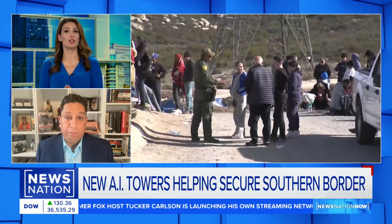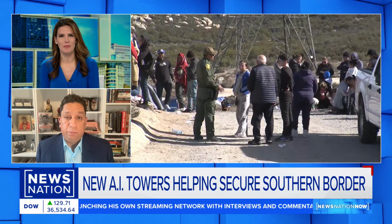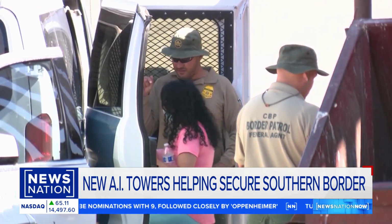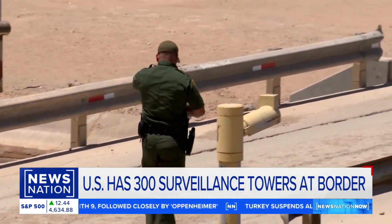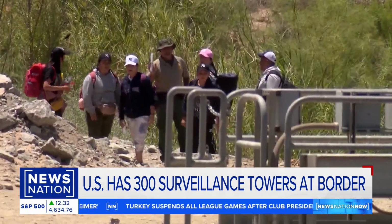So we've talked to so many in U.S. Customs and Border Protection. So many are frustrated by what they're calling a lack of action from the Biden administration. Some say there isn't a willingness to take immediate action at the border. Do you think this technology may, at the very least, present the administration with more data and the very specific needs right now? Yeah, data is the new oil.